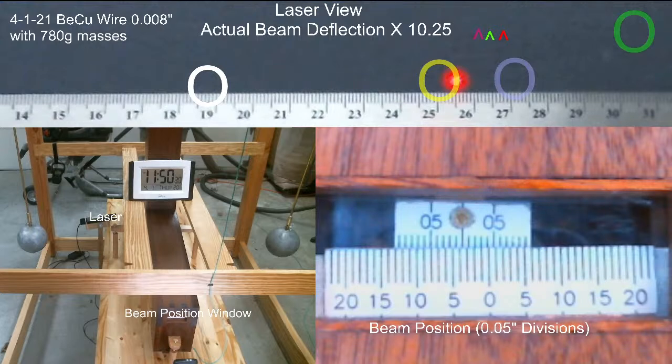Well, the total expected deflection is around 70 millimeters. So there's more drift right now than there is predicted deflection from moving balls from one extreme position to the other. And that's the reason I'm going to change the wire out. We're going to go back to a steel wire that behaves a little better than this.